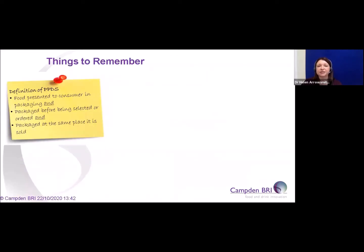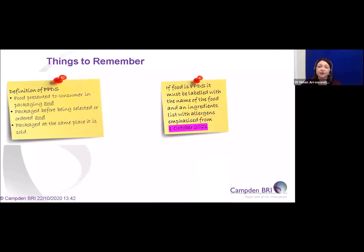So, things to remember, take-home messages then. We've talked quite extensively about the definition of pre-pack for direct sale. Remember, it's food presented to the consumer in packaging. We talked about the packaging. It's packaged before it's selected or ordered by that consumer, and it's packaged at the same place, with all that information around what we mean by same place. So same place it's sold.